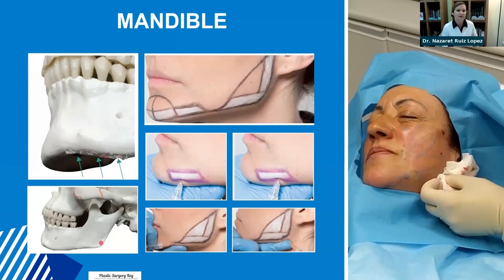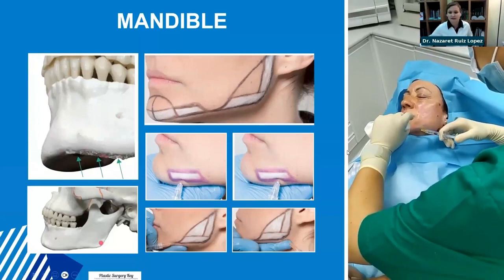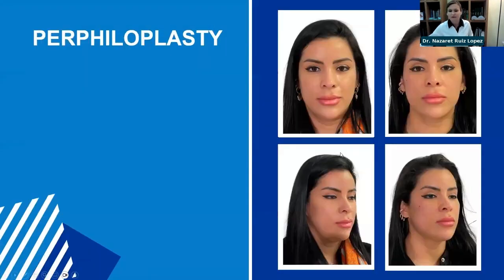So I reserve the supraperiosteal injection for the chin, for the angle, and for the anterior part of the jaw. And in the rest of the mandible, I use subcutaneous injection in the deep part of the dermis, of course, with cannula. This is the injection. I didn't know if I put it before. So the profiloplasty, not perfiloplasty, I'm sorry, can be used in men, in women, and in young and old people. In this case, we can see a woman.